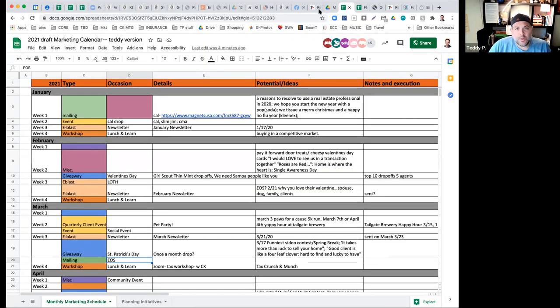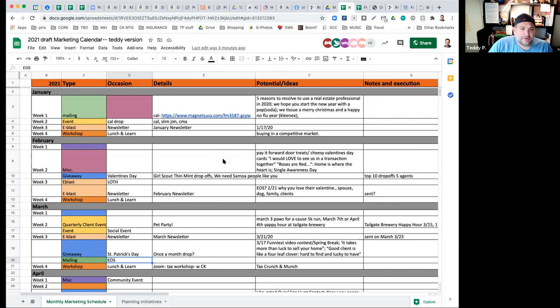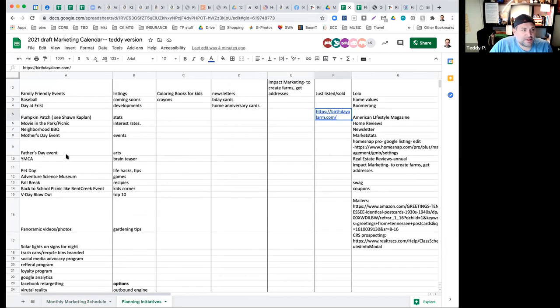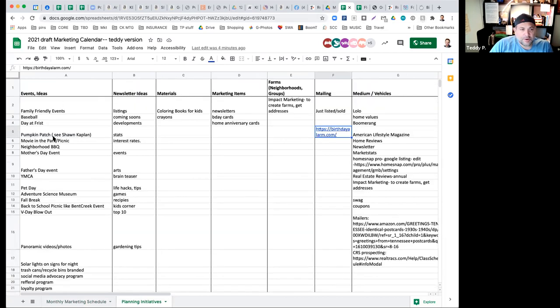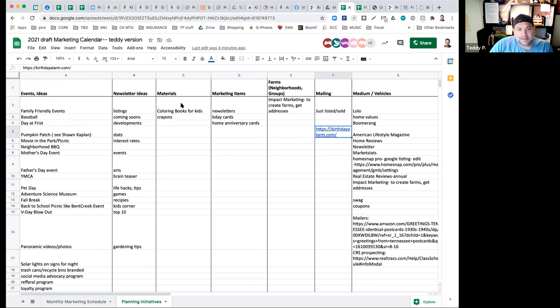All right, so in the other tab within the drive there, you'll see one that says Draft Marketing Calendar, Teddy version, and this is what I've used. This is just sort of a placeholder to get you started, and you'll see I've put a tab down here called Planning Initiatives, and this is just kind of a laundry list of where I keep things that I may want to consider or do. So different event ideas, newsletter ideas, materials.